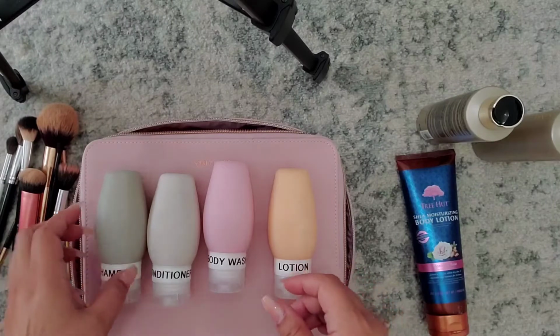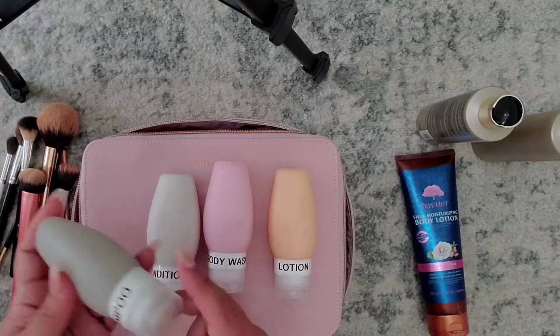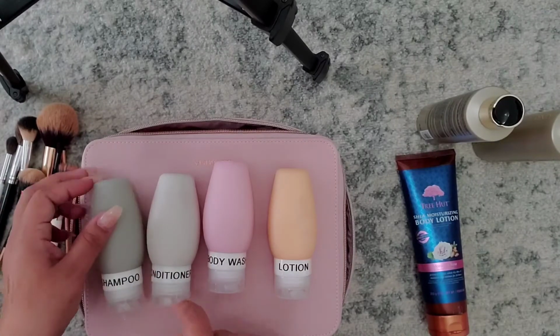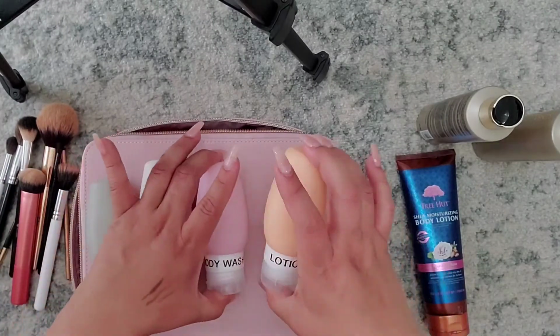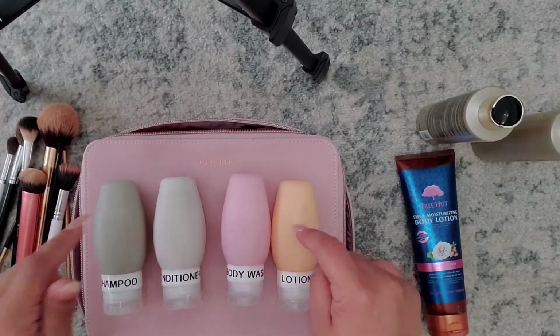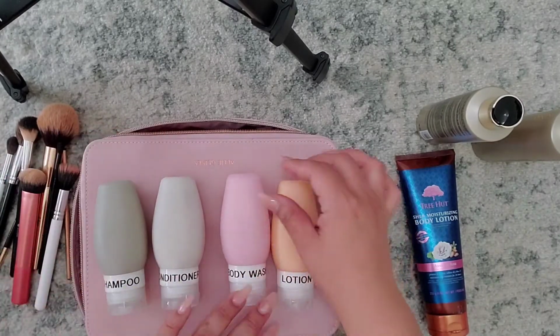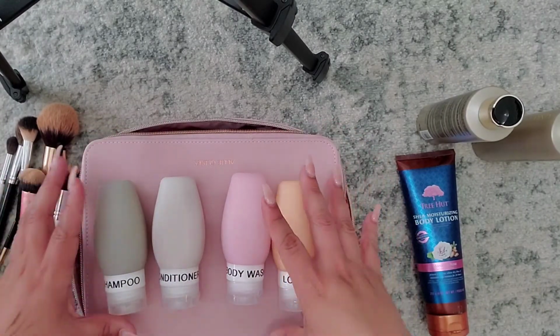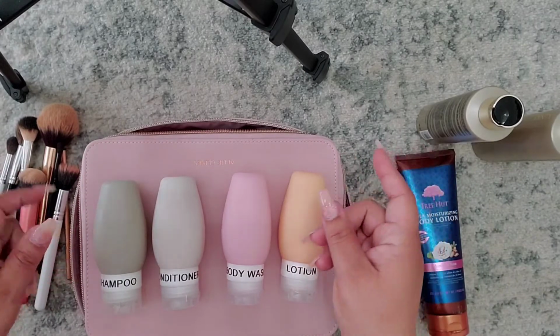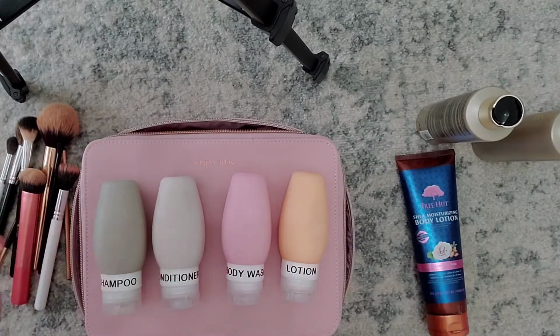Okay, so I just wanted to go over, so I just kind of sped through it, but I filled my bottles with shampoo, conditioner, body wash, and body lotion. I bought these little containers from Amazon. I'll link them down below if you guys are interested. It came in a pack of 6, but I gave the other 2 to my boyfriend. He's only taking body wash and shampoo. That's all he uses.